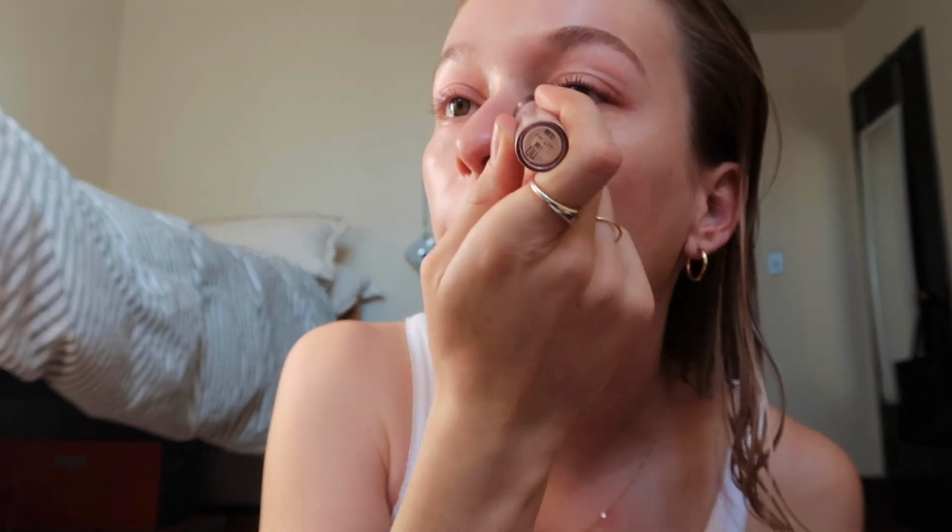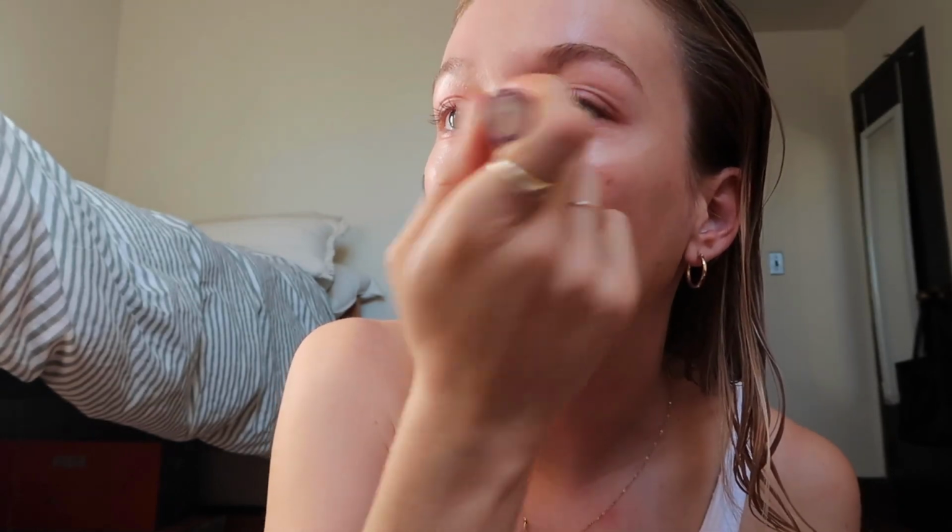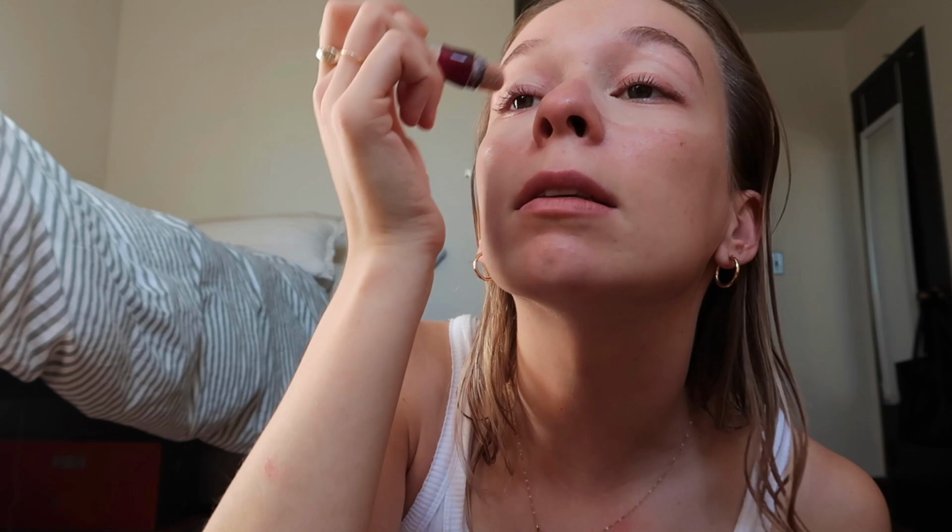I just put it right under my eyes, and I really like to take it up into this space here because I feel like I get a dark circle right there, and then up on top of my eyes as well. Hide the redness. Okay, I'll use my beauty blender to just spread that out.